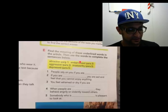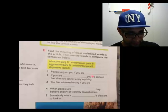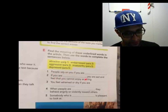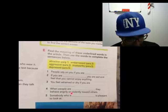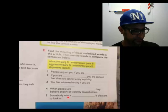Okay, in this activity, you have to complete with the words in yellow here, these blanks. Okay, you have to put the words in the correct place here so they can complete the sentence. So people rely on you if you are... If you are sad and feel that you cannot enjoy anything. You feel ashamed of or shy if you are... When people are..., they behave angrily or violently toward others. Somebody who is pleasant to look at.